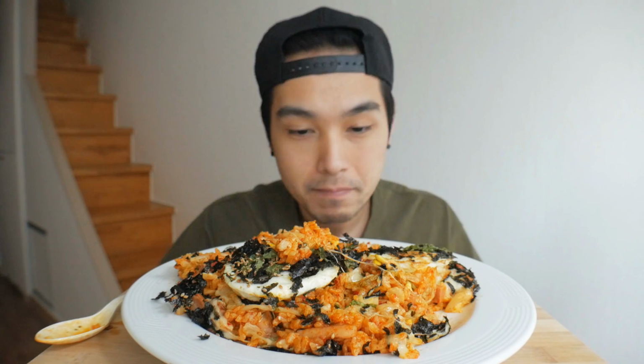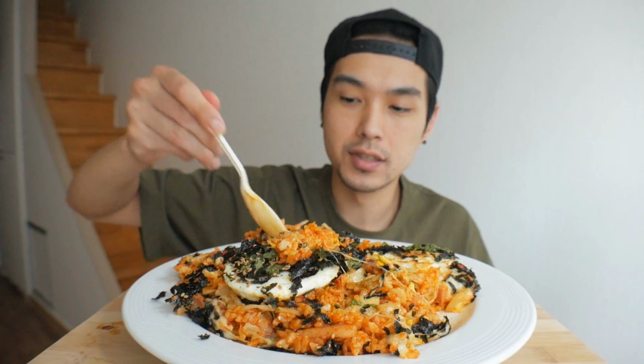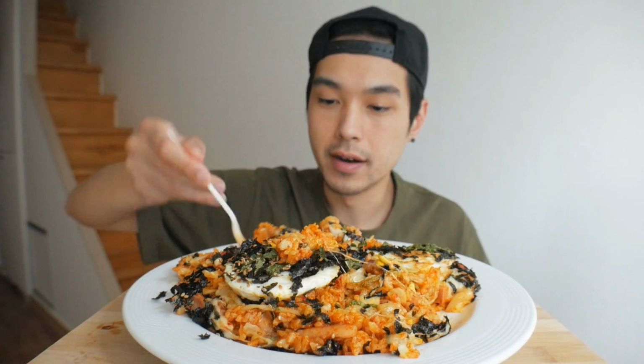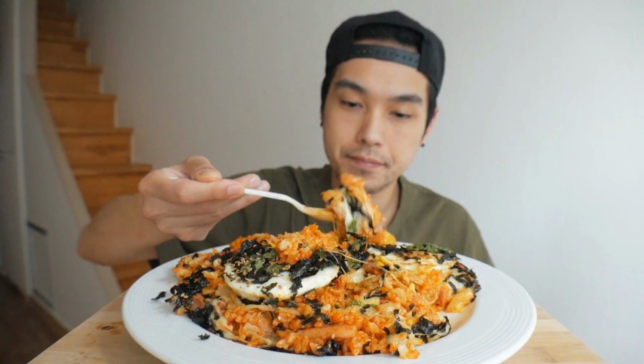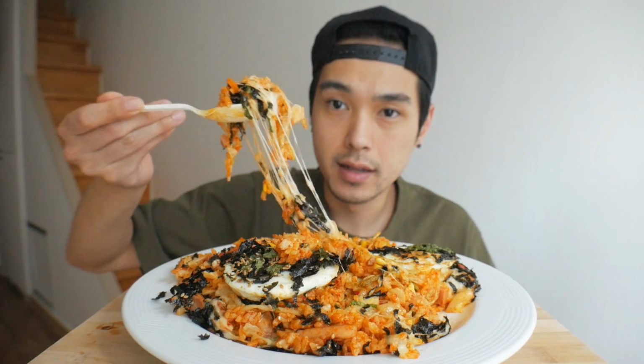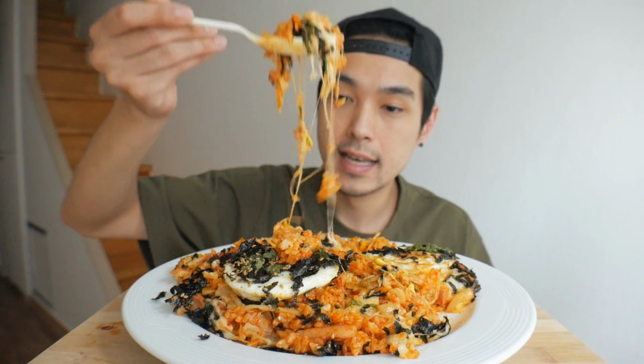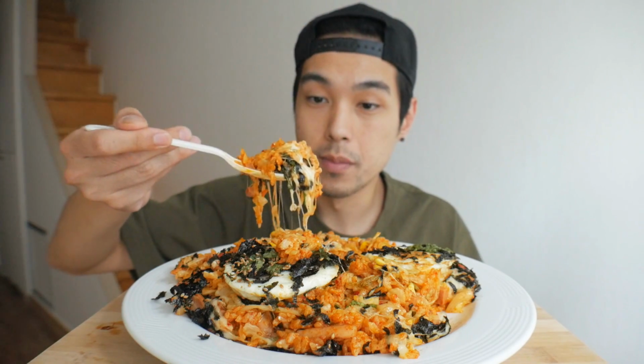Smelling really good. I'm super hungry, so let me just dig into this real quick. Take a bite. This is just a huge plate of food right here. Hopefully the cheese is still pretty melty in here, which is nice. And let's go in for a bite.